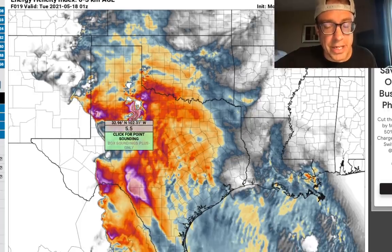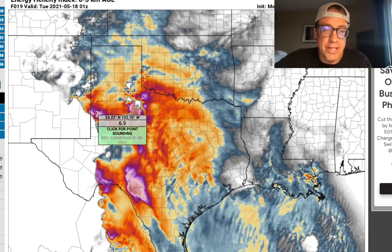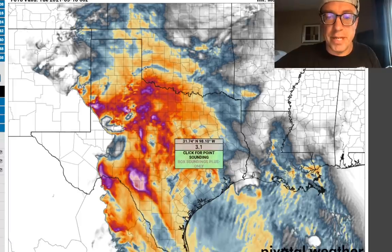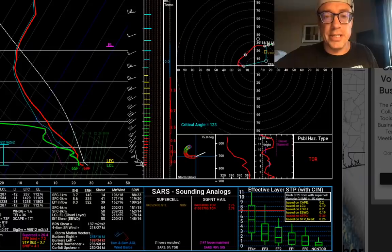Looking at the 3 kilometer NAM, quite strong agreement with this off to the southwest of Lubbock here. That's at 1Z as well. This is at 0Z, 7 p.m. Really moist, strongly sheared environment, but really just go to the bright colors here. Work that dry line, outflow boundary intersection to the southwest of Lubbock.